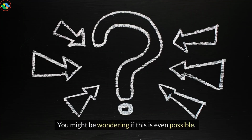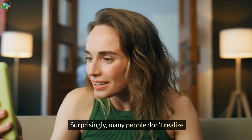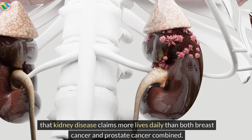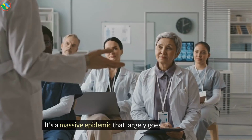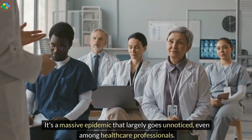You might be wondering if this is even possible. Surprisingly, many people don't realize that kidney disease claims more lives daily than both breast cancer and prostate cancer combined. It's a massive epidemic that largely goes unnoticed, even among healthcare professionals.